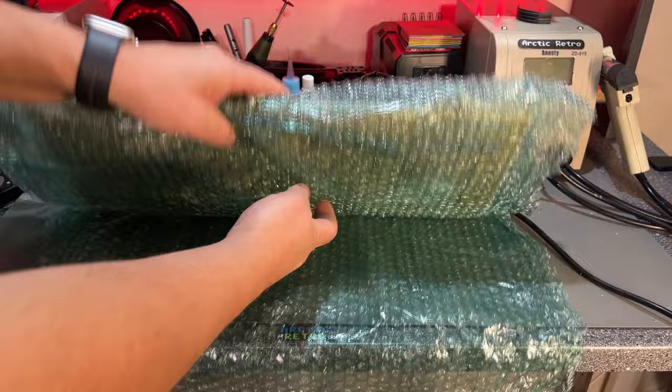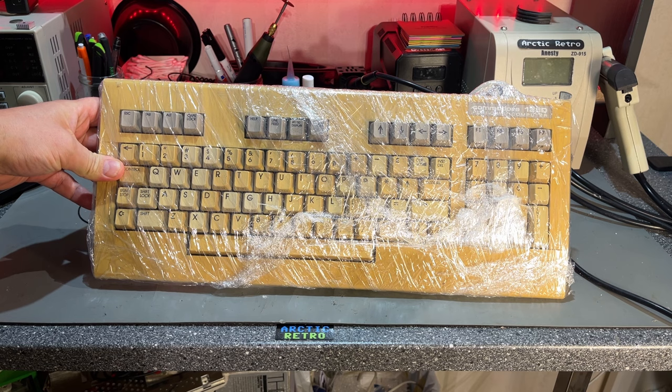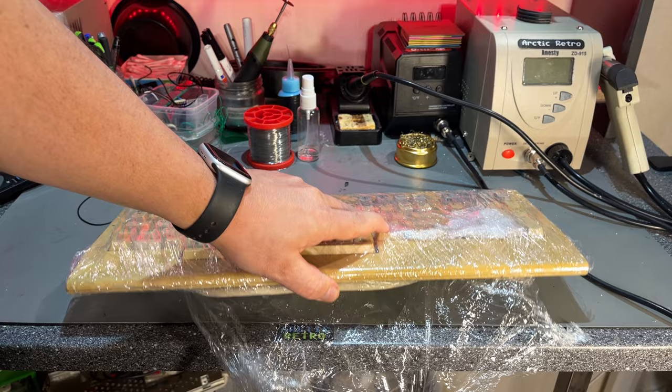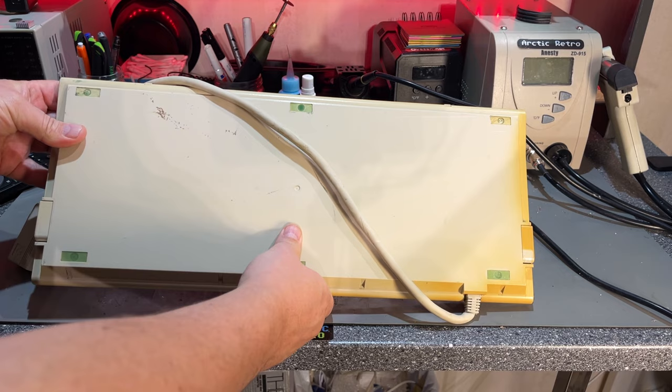Okay, let me reveal the item. Yes, it's a keyboard for the Commodore 128D. And as you probably can see already, it's quite yellowed. So that will need some retro whiting for sure. Wow, look at that yellowing. Some of the keys are not that yellowed, but this is extreme. Take a look at the backside, and it's totally different there.